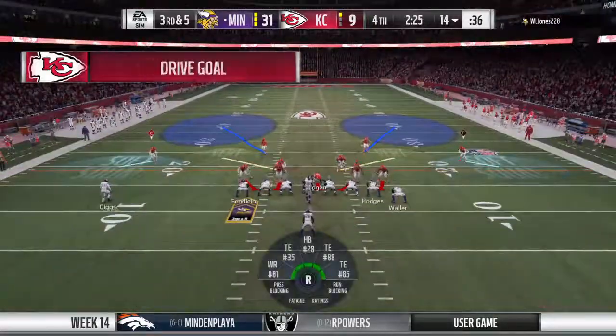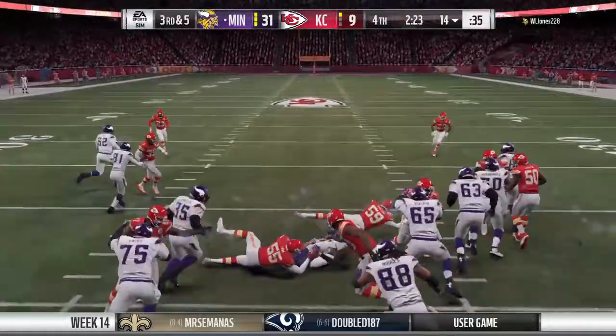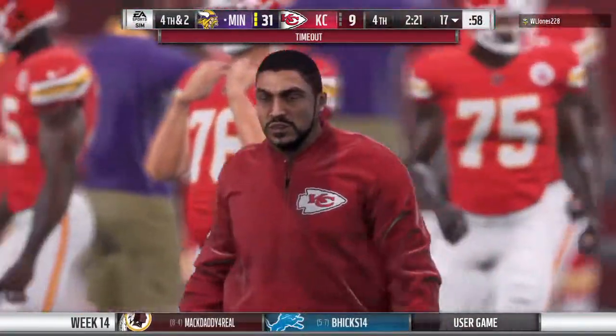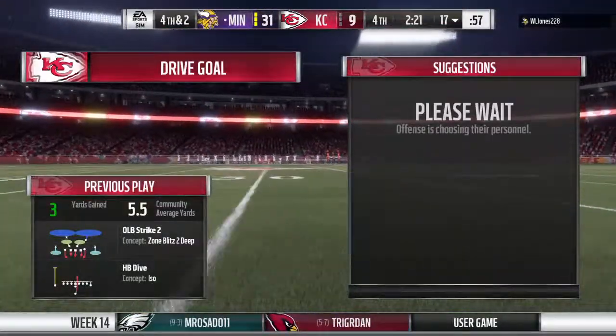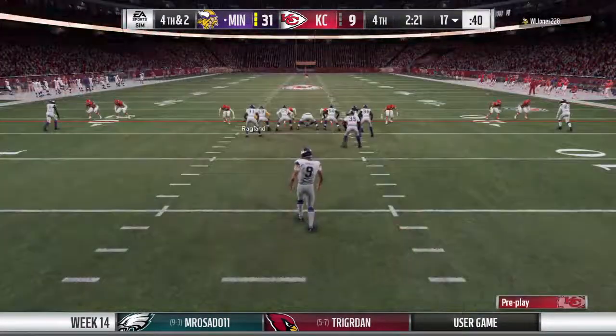The Vikings on third down. They've been near perfect, 4 for 5 to this point. This will be 3rd and 5. And a short gain across the 15 to the 17-yard line. And now here comes the third of their timeouts defensively. So they'll be left with only the 2-minute warning to stop it from here on out.